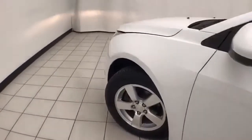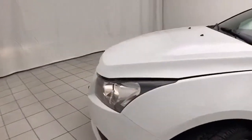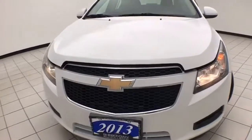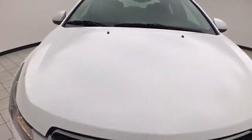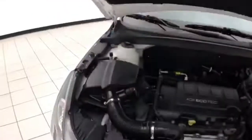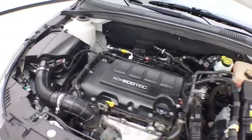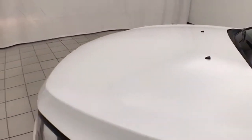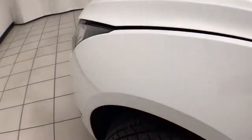Under the hood, this Cruze has a 1.4-liter turbocharged 4-cylinder, 138 horsepower, and just as clean under the hood as the rest of the car. Excellent fuel economy, EPA average of 26 miles to the gallon in the city, average of 38 on the highway. All that with new tires.